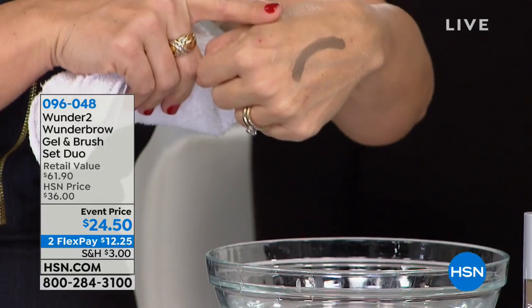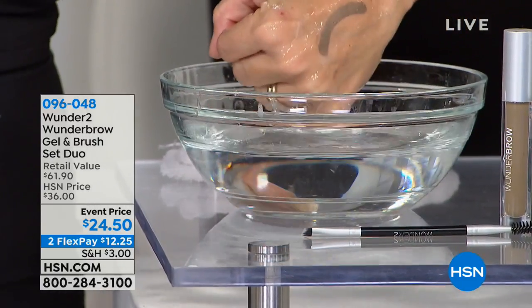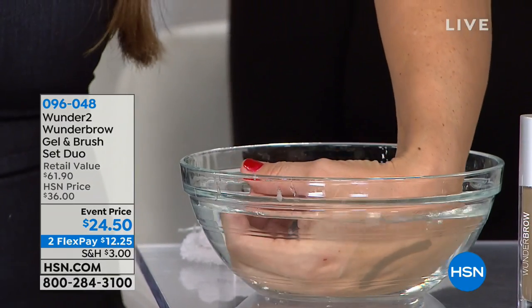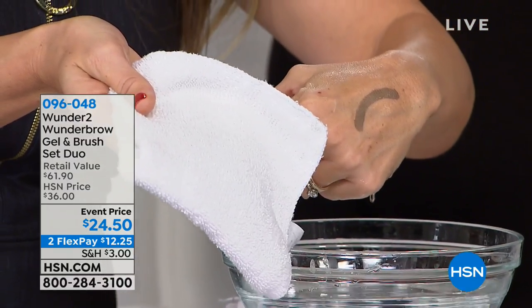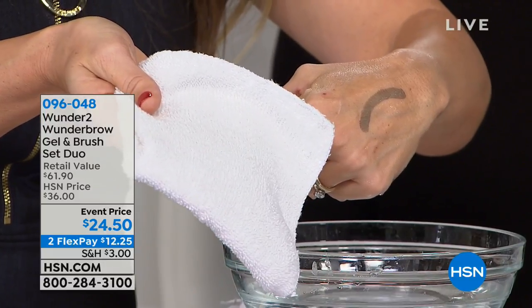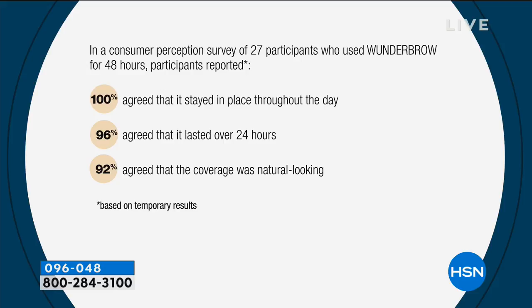I know that sounds kind of crazy in this cold weather, but I just want to show you, it doesn't matter whether you're showering, whether you're perspiring, whether you just simply reach up to itch your eyebrow, it's absolutely going nowhere. For 3 days. Oh my goodness, for a minimum of 3 days. Wow. We did the consumer perception survey.